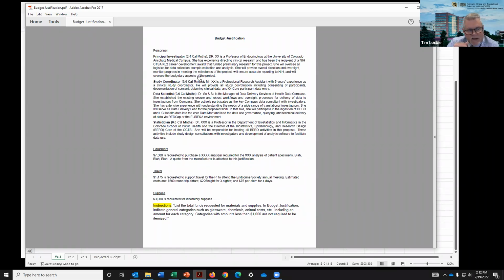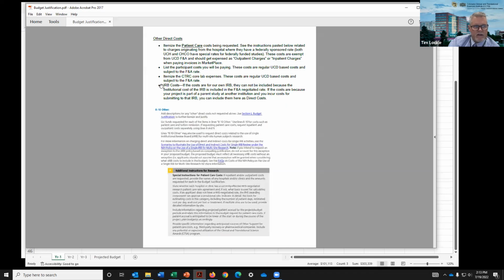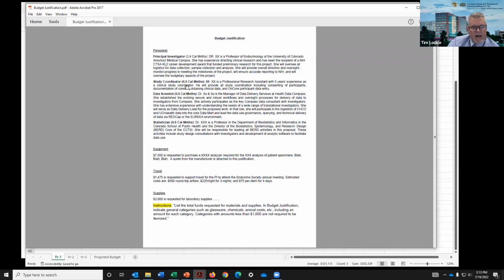But in a typical budget justification that we do, we list the personnel. You're required to list calendar months. They don't want to see it in FTE, percent of full time. They want to know how many calendar months. So principal investigators, in my example, it would be Ronald Sokol, principal investigator, 2.4 calendar months. Dr. So-and-so is, and what are their qualifications? What will they be doing for this study? Continue that down. You've got a study coordinator at 6 calendar months. He's a PRA with this much experience, and here's what he's going to be doing. And so that's basically the way that you build up a budget justification for a person on your project.